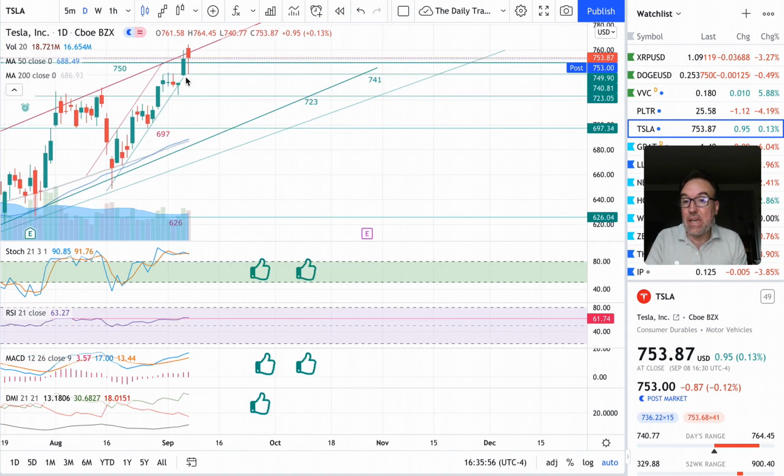So see again, there's no random movement in stock, because why did this stock touch our support at 741 perfectly? Because other people are doing lines like I'm doing them, and basically on the trading floor on the stock market, people are doing lines. So technical analysis is great. So we went back and touched on support and then closed above 750.